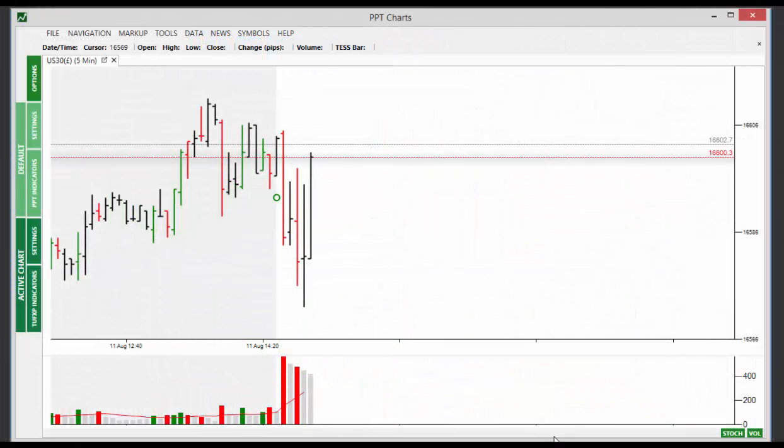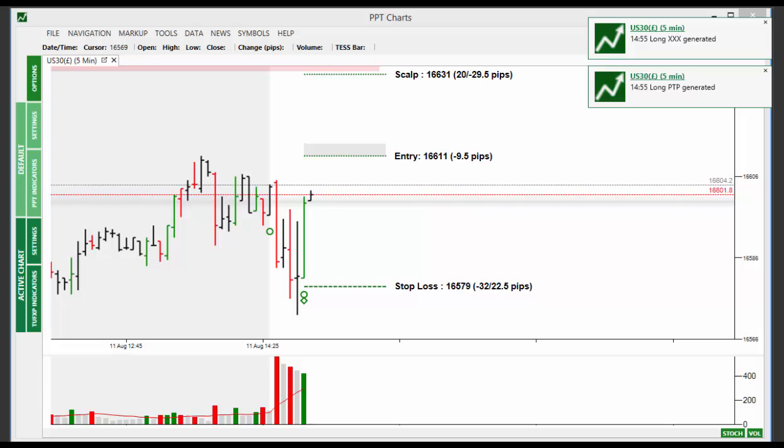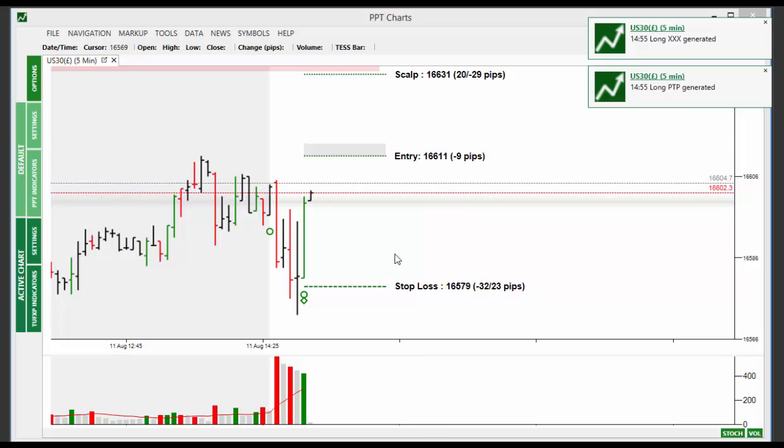Hi and welcome to a review of the Dow Jones Cash traded through IG Index for Monday the 11th of August 2014. As you will see here, we've got a recorded live video of yesterday's trading session. Let's just take a look at what we've got so far.